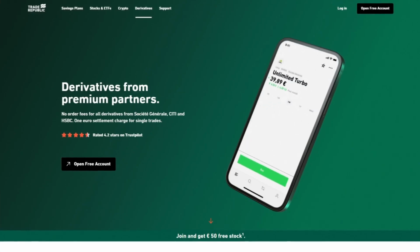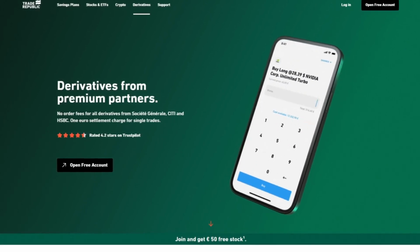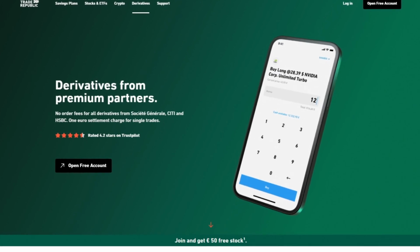It seems as though on the German version of the platform, you can also access derivatives, but this doesn't seem to be available yet for investors in Ireland, where I'm currently using the platform. I can see derivatives on the platform, but I don't seem to have the option to invest in them. Investing in derivatives is not going to be a priority for 99.9% of you watching anyway, so it's definitely not a deal breaker, but it's just important to note that it seems like certain investment options are available in some countries and not in others. That will probably change in the future. So if you're looking for options or futures trading, Trade Republic probably isn't for you.